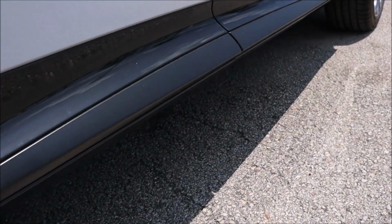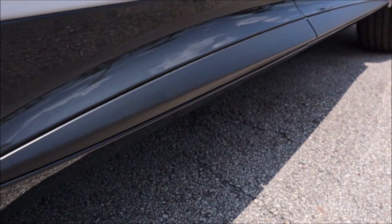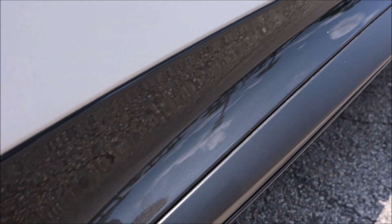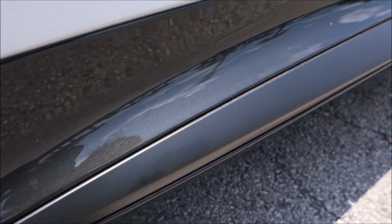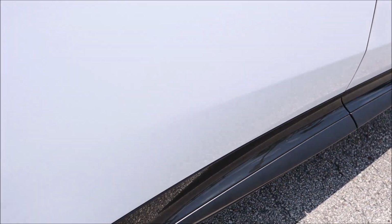Plastic side skirt here. I don't want to say it's a Vesuvio gray. I'm not sure exactly. It might be to match, but there's a shiny metallic flake to the actual side skirt versus this piece here. So you guys can kind of see the difference, where there's a reflection here, but there is not one here. So again, still trying to figure out the trims and the body panels and how everything works.